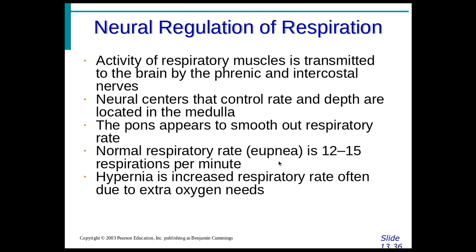Normal respiration rate, it's called eupnea, is 12 to 15 respirations per minute. You should be breathing in 12 to 15 times per minute. Obviously, when you hold your breath for swimming events or other kinds of things, it can be a little different. Hyperpnea is increased respiratory rate, often due to extra oxygen needs. You just breathe harder because your body craves more oxygen. It's like exercising and things like that. Okay, nothing terribly big there.